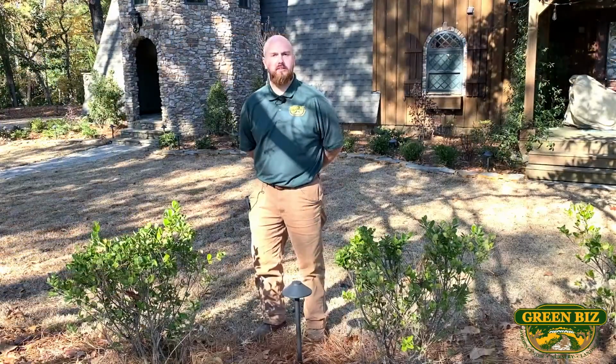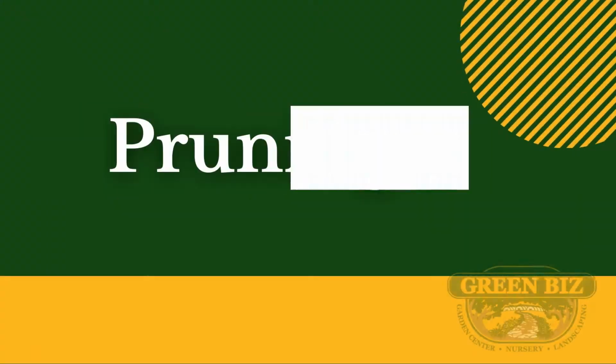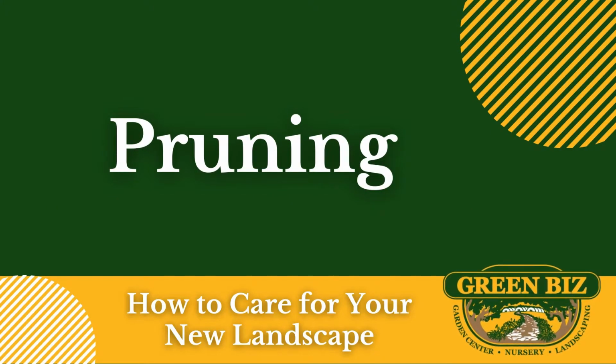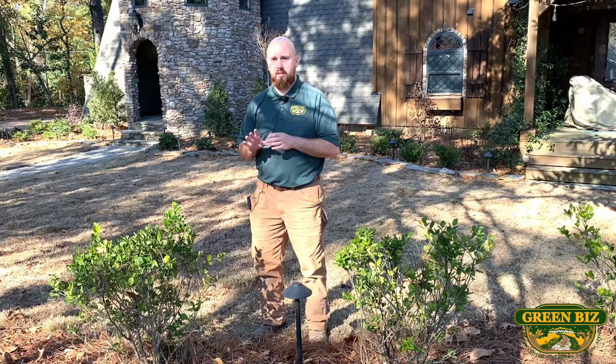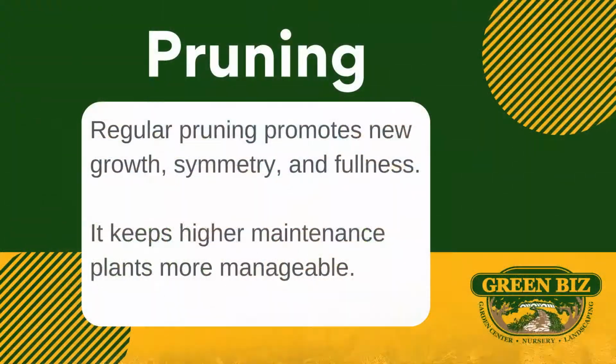So the third key aspect I want to talk to you about is very beneficial, and that's pruning. So regular pruning on your plant material always encourages new growth. It also promotes symmetry and fullness of the plant, and then it keeps higher maintenance plants more manageable.